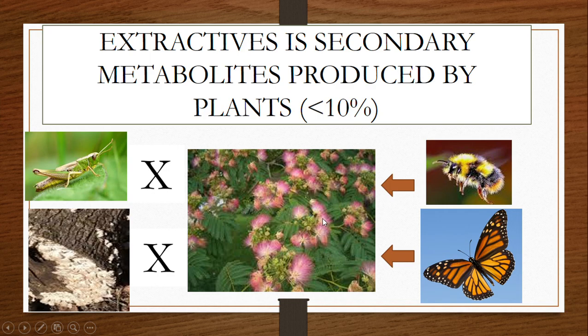Wow, such a beautiful condition of nature. The extractive also protects the plants from organisms such as grasshoppers and fungi. So by this ecological role, extractive is strongly important for plants or trees. Stay tuned, guys.